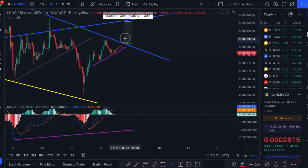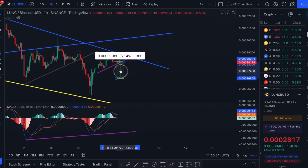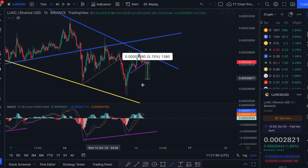The price will be reaching this kind of level up here. So again, if we break out of this triangle on the bullish side, we break through that resistance, we could be following a new trend, and our price target there is 30.1 cents here on Luna Classic. And if we break below the downside of this triangle, then that'll give us a price target of around 26.8 cents.